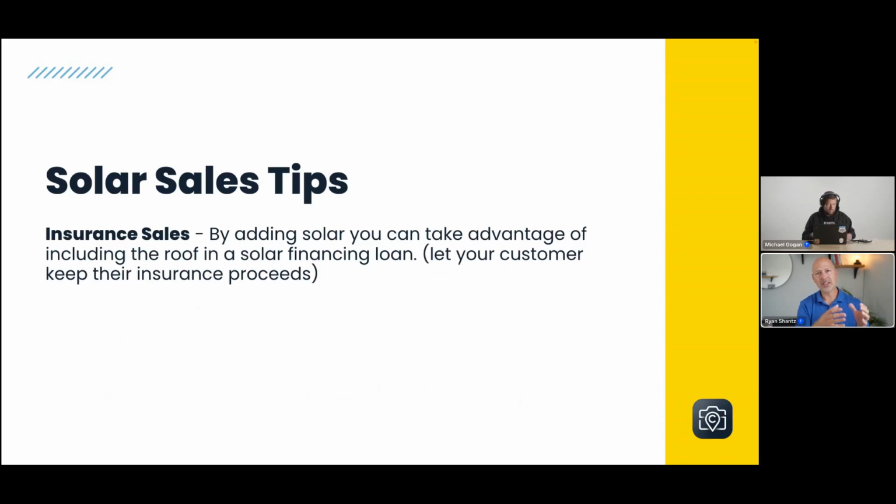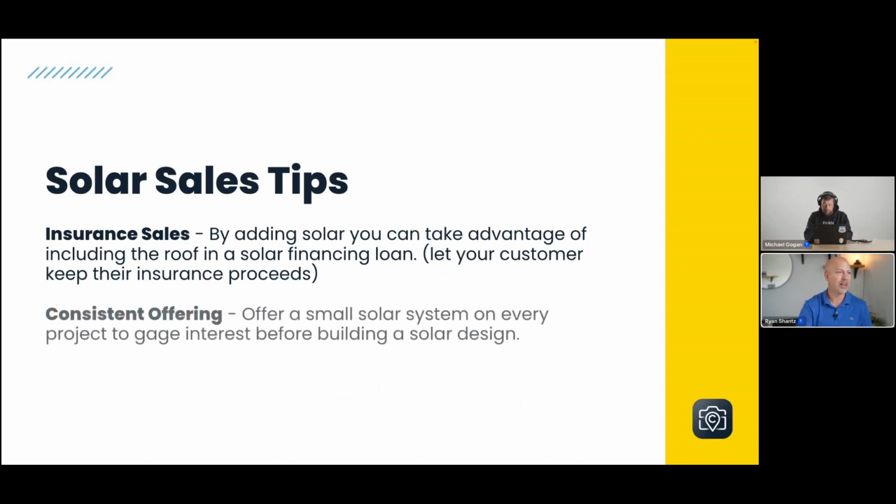On the insurance side, you can take care of that roof for them, but at the same time, you can also take care of that utility bill. You can let a homeowner keep their full insurance payout on that roof and then blend everything into a financing loan, so you're letting them keep a $15,000, $20,000 check, while helping greatly reduce their utility bill, and then blending it all into a simple payment that is really offset by that utility bill, that monthly cash. So that's a really fascinating way to start thinking about how you can position solar.